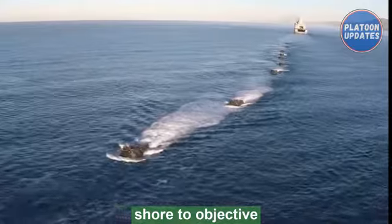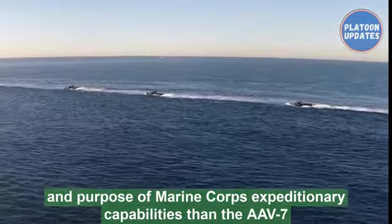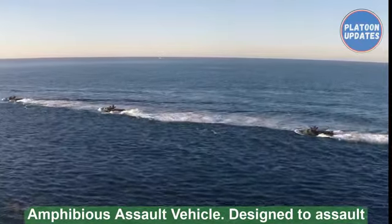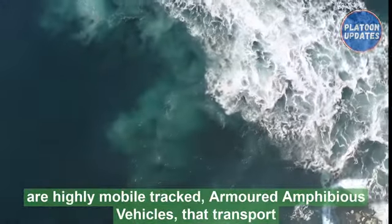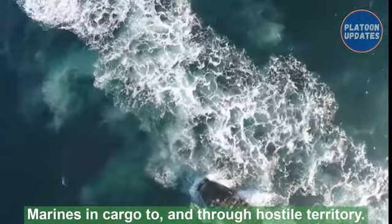From ship to shore to objective, no equipment better defines the distinction and purpose of Marine Corps expeditionary capabilities than the AV-7 Amphibious Assault Vehicle. Designed to assault any shoreline from the well decks of Navy assault ships, AVs are highly mobile, tracked armored amphibious vehicles that transport Marines and cargo to and through hostile territory.